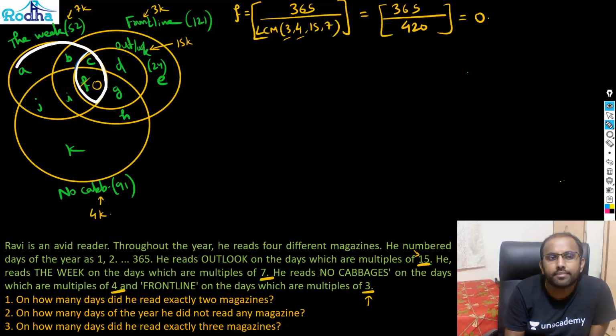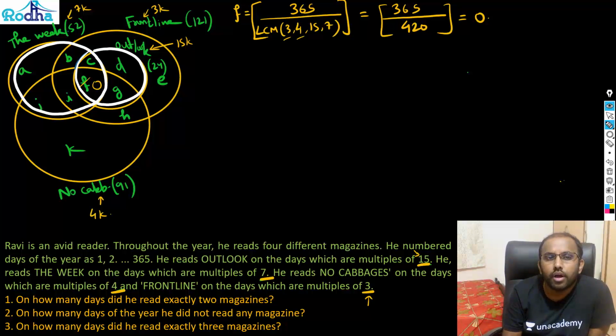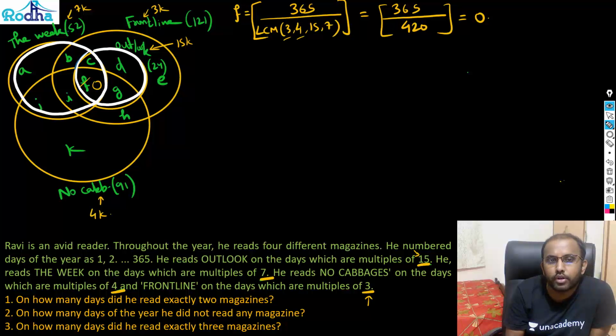If I complete that c plus f, it's the part of these two circles actually, right? It is the part of outlook and the week. So it should only go for the intersection point of 15 and 7, right? So c plus f value, if I want to calculate, should be 365 upon LCM of what? What is that c plus f, guys?